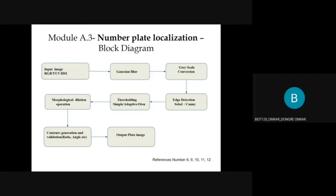The Gaussian blur is applied on the RGB image to reduce the noise. Then Sobel edge detection, which is computationally less expensive and whose accuracy is also good, is used for edge detection. Then thresholding is done by the auto thresholding method. Then a morphological dilation operation is performed on the binary image to enlarge the boundaries of the foreground pixels. Then contours are generated and analysis is done based on the shapes, area and angle, and the major criterion is the aspect ratio. On the basis of that, the exact number plate is extracted, and this is sent to the next module, that is the character recognition module.